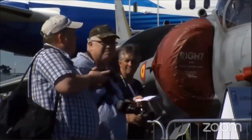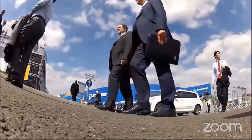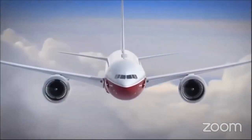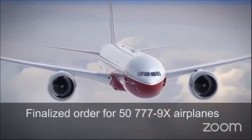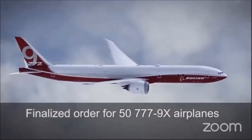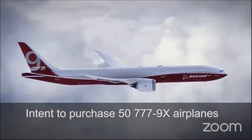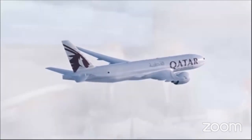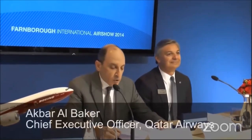Wednesday in Farnborough, and Boeing continues to make strides with another big step forward with Qatar Airways. Part of the largest product launch in commercial jetliner history by dollar value, Qatar Airways finalized an order for 50 777-9X airplanes, a commitment for an additional 50 777-9X purchase rights, and announced an intent to order four 777 freighters. This totals an order for 100 of the Boeing 777X, which will become the backbone of Qatar Airways fleet, and represents the largest aircraft order in our history for a single aircraft type.